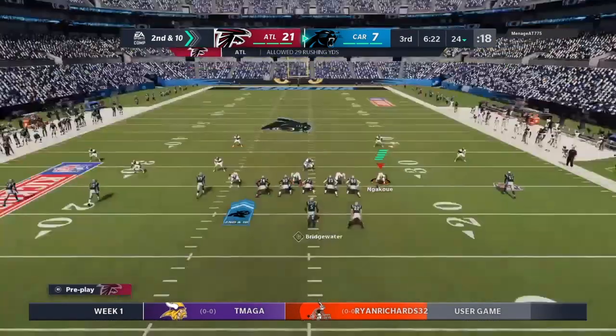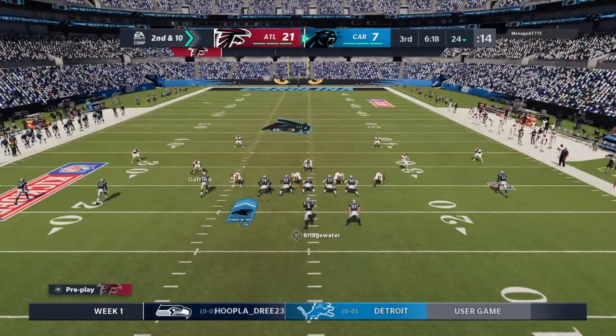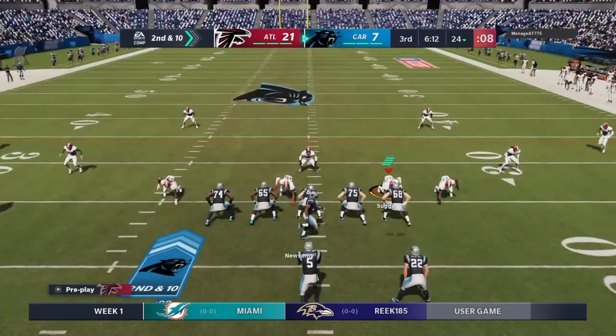But that also doesn't mean you just do it the same way you've been doing it the entire ball game. Maybe change up some blocking assignments or run a few different plays, but stay with the overall essence of the running game.